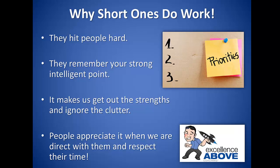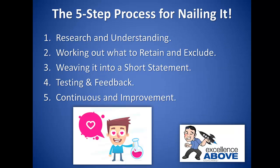It's whittling away the junk, so you're just keeping up the strengths there. And people love it when you cut to the chase and that you're very short that way. Now, this is the research process I want to go through. I'm going to shoot through it very quickly in this recording, so feel free to go back, watch it several times and that sort of thing.